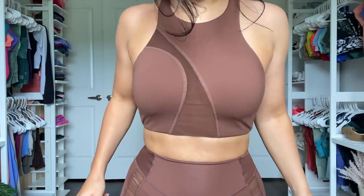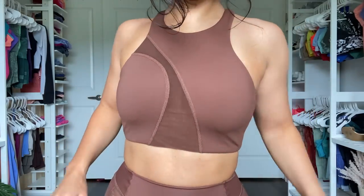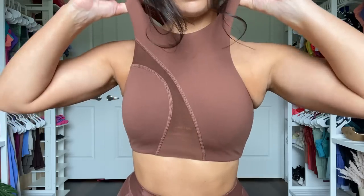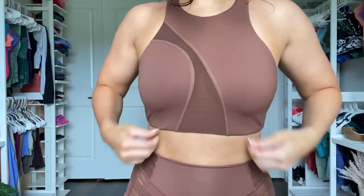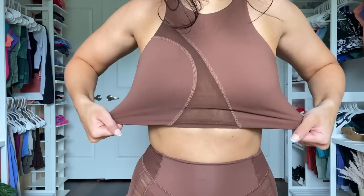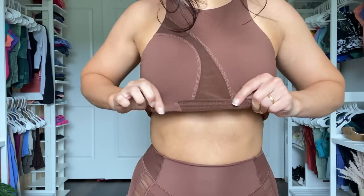Now let's take a look at the sports bra first. This is a really nice supportive sports bra. If you're somebody with larger breasts or you really want to wear a more supportive bra to the gym or just throughout the day, you can do this. This is a high neck racer back bra with no adjustments. You do have removable bra pads, no band here. So it ends at the seam.